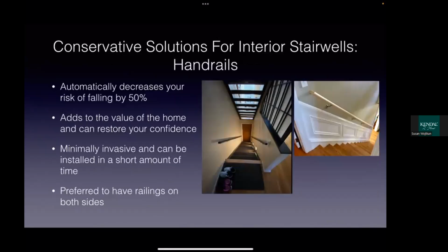And what can we do? Oftentimes, I don't know how many times I go into a home and you get this long staircase and there's no railings anywhere. So a lot of times what we do is we can just add a railing, preferably to both sides. The two railings will really help you out. We can match it to the style. We have poplar, we have oak. So we can try to match it to the style of the home. And they just increase your safety so much on stairs.